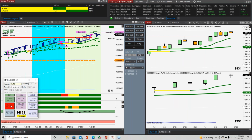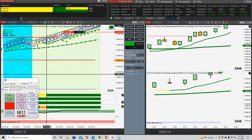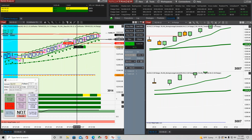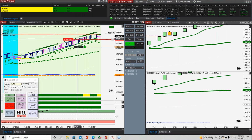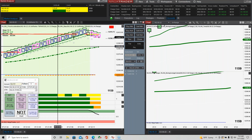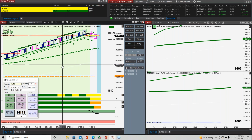Order submitted. Order filled. Target filled. Let's move that up a little bit. Let's move it up a little bit more. Stop filled. Okay. Wow. All right. Oh, let's look at that. 1,045 on sim, 1,045 in my cash account. I think that's telling us we are done.